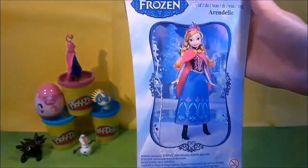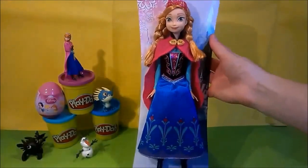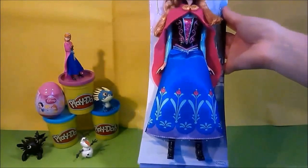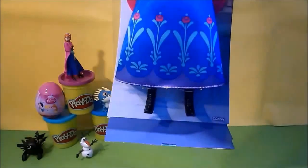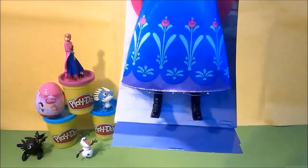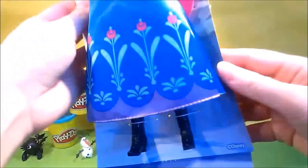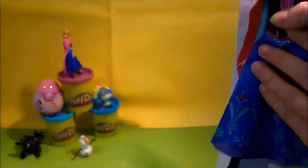Now I'm opening her and taking a closer look at her dress. It's a blue one with a flower print on it. Anna's wearing a pink colored cape over her blue dress, and she has put on her boots for the journey. And a pink colored tiara.